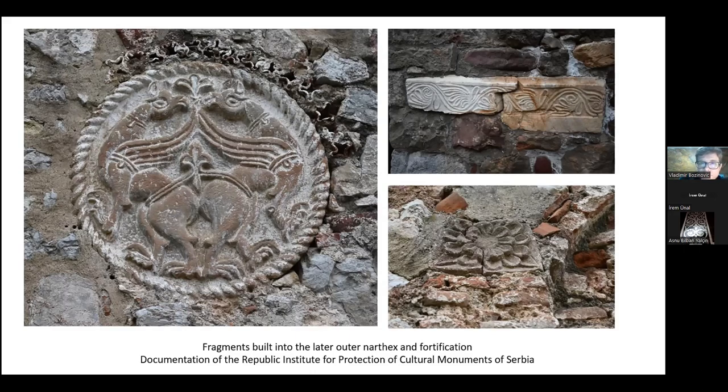This element here, for example, in this photograph, is not properly identified, and we consider it maybe to be part of a portal or window frame, but maybe even part of the portal. Well, this part here, for example, is also part of an archivolt, maybe even of the main dome.